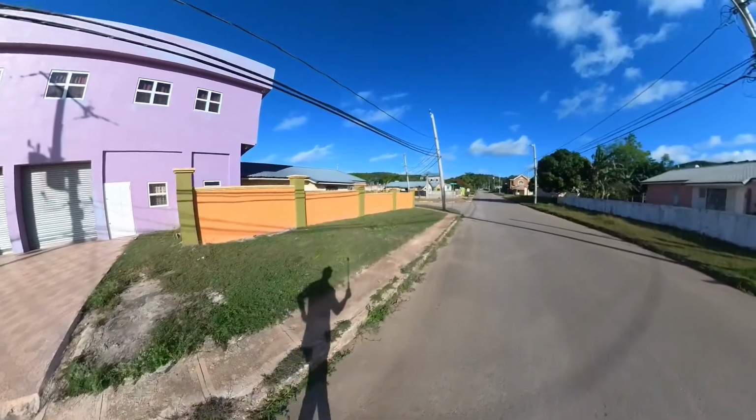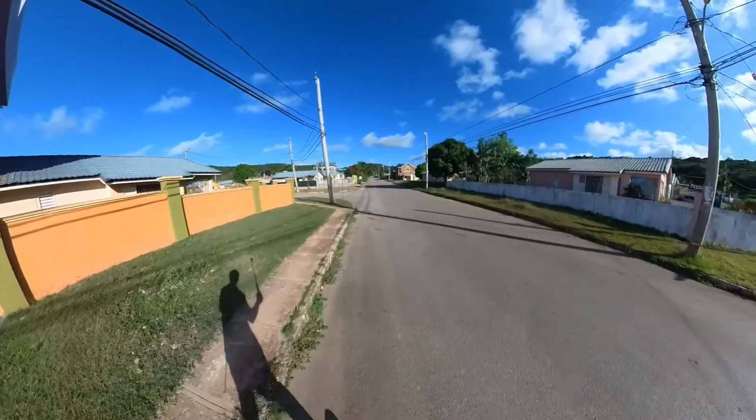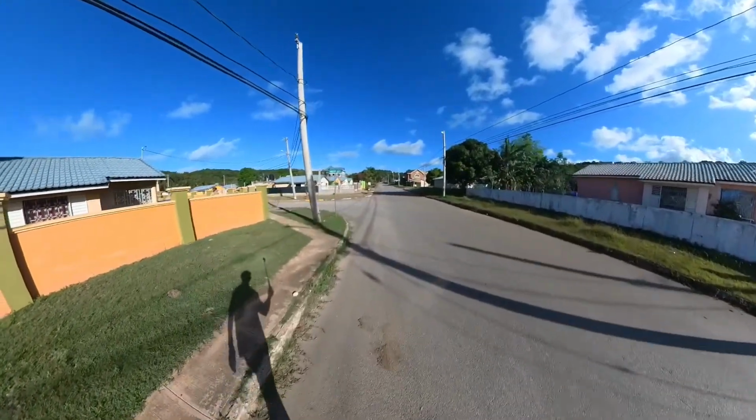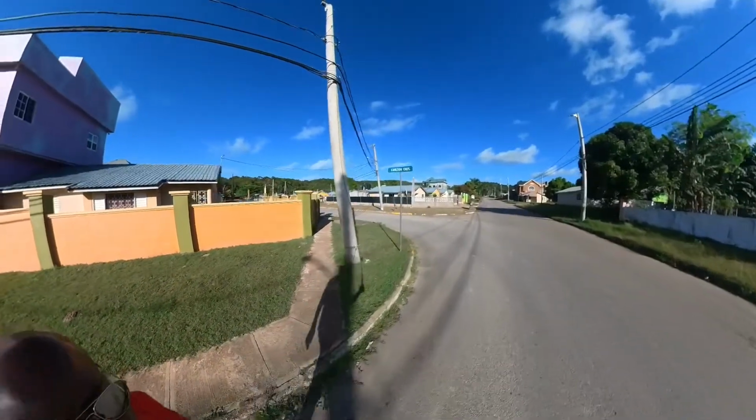Neighborhood named Spot Valley, and that is their Rosedale. Now I walk in, I just wanted to walk and show you the neighborhood, just the street.